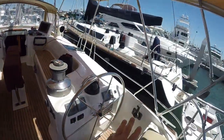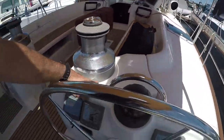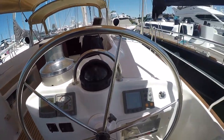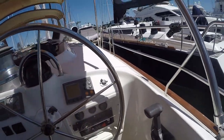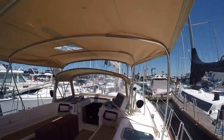Twin helms, and controls at each helm. She has the Raymarine ST60 series, Master View, wind instrument, and then a 7000 series autopilot right here. Your throttle controls, right, easy to hand right there, and then good sight lines forward.